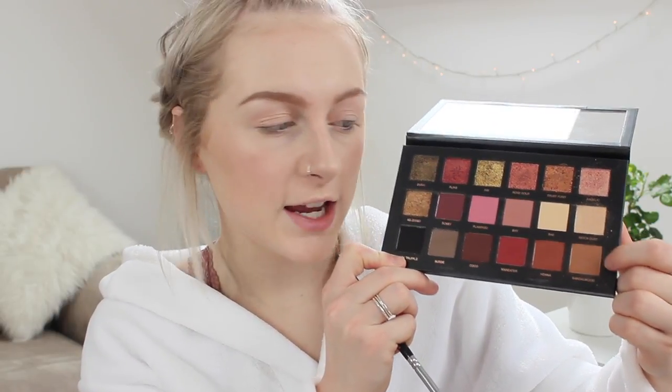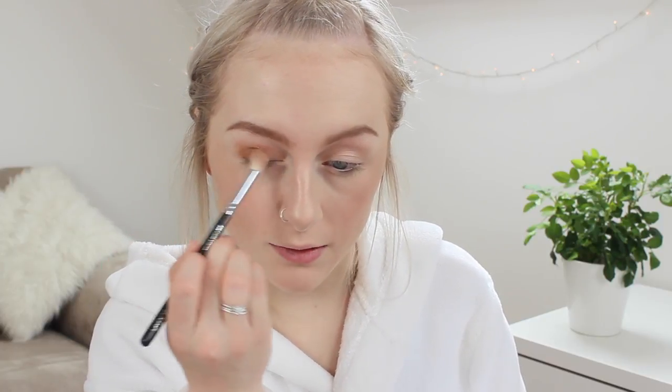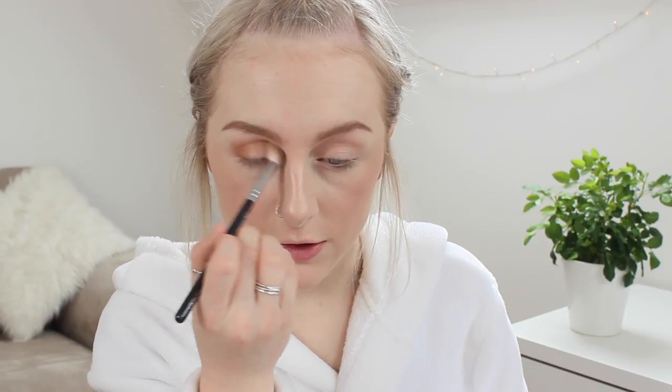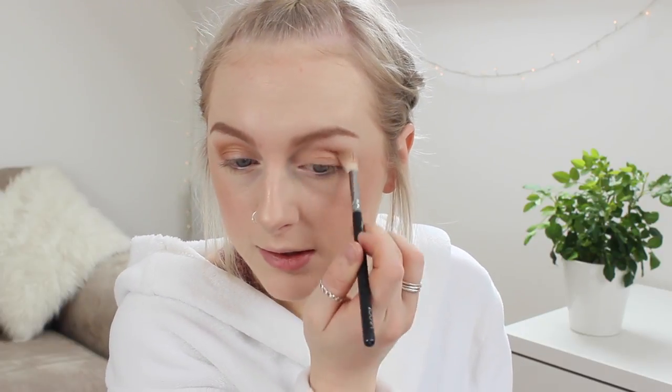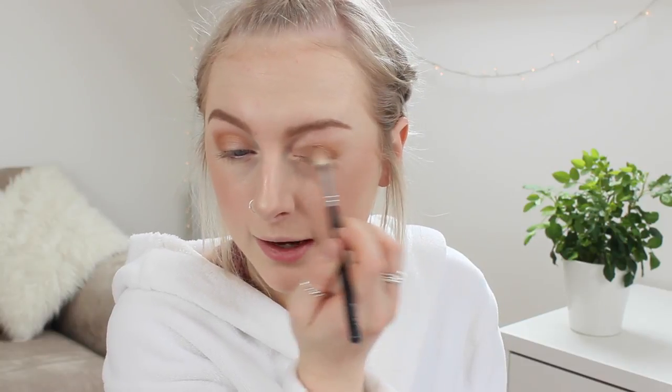And then just using the same brush, I'm using the shade Sandalwood, which is this gorgeous kind of orangey shade in the corner. It's just a really nice sort of tan colour, and I think it definitely works with like the bronzy skin kind of look. And I just pop that on the very outer corner of my eye and then just blend it slightly inwards. And in a minute I will use a clean blending brush to blend everything out, but I'm just doing it roughly to start with, so just popping the colour on the outer corner.